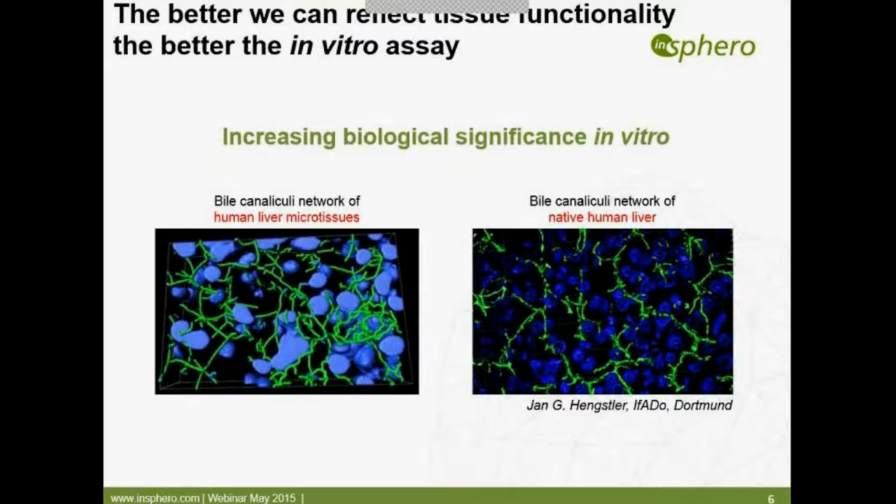You can see confocal microscopy of the native human liver on the right, and on the left-hand side, the human liver microtissues we created. This is a DPP4 staining of the bile canaliculi network. And what you can see is the similarities between the two pictures. You can see in green the bile canaliculi, and in the human liver they are connected with each other, as well as showing blunt ends, and this is what you can also see in our human liver microtissues. So we are already really close to native biology.